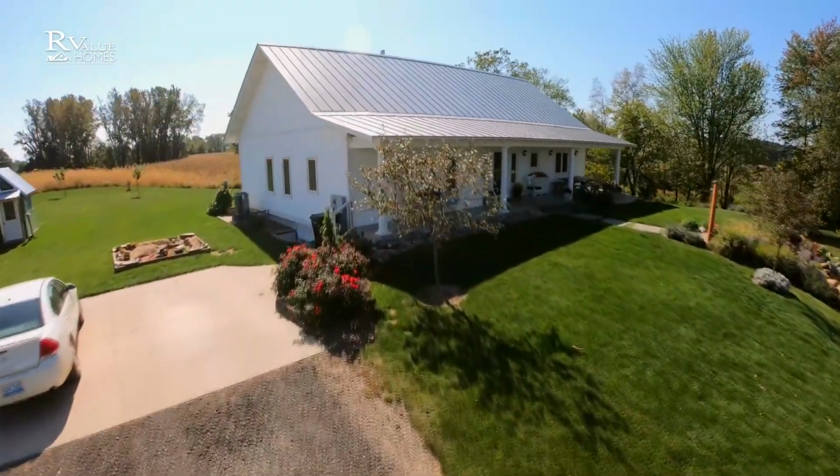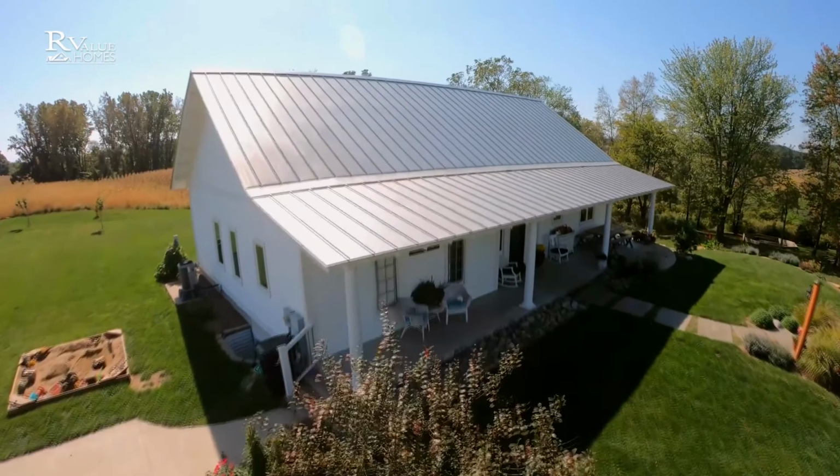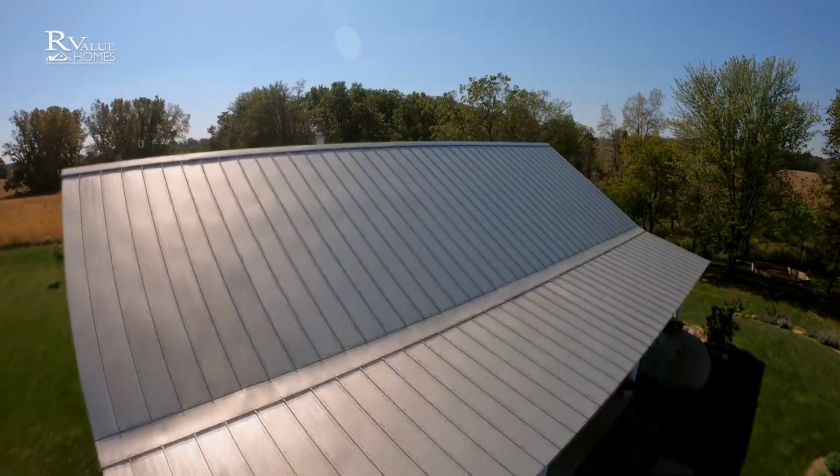In summary, using an ERV or HRV is highly efficient. It guarantees excellent air quality. Every single new home should have one, but especially homes as tight as we build them.